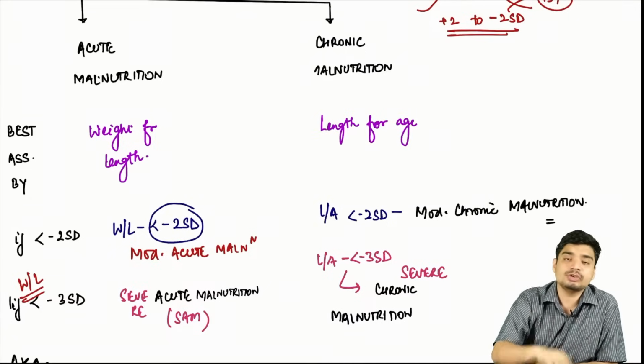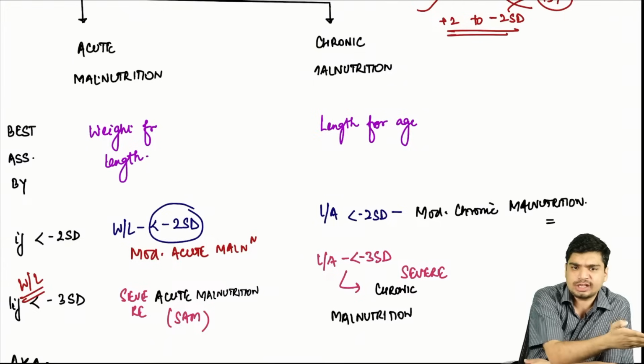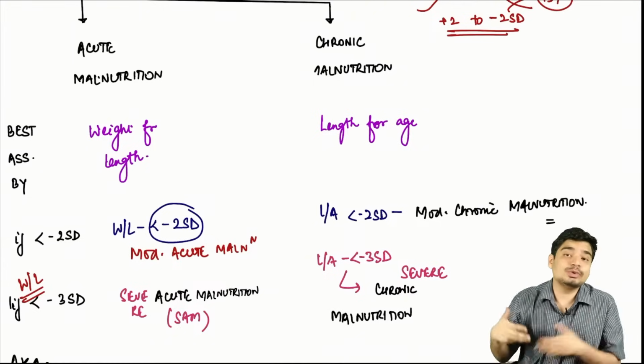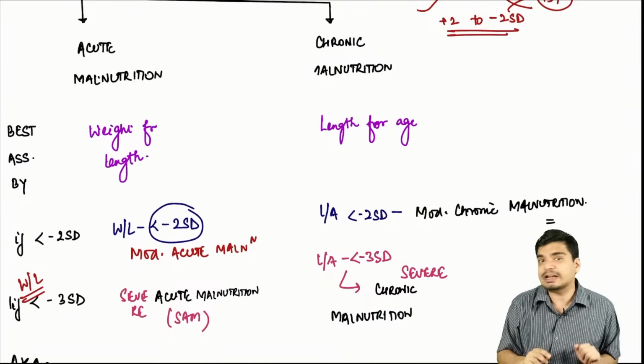For acute malnutrition, we always prefer a weight-based parameter. And amongst weight-based parameters, we can use either weight for age or weight for length. But weight for length is an age-independent parameter. We don't need to use age also. So weight for length is in general considered a better parameter.